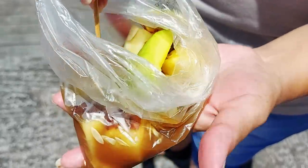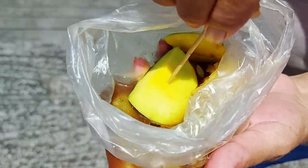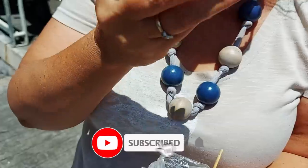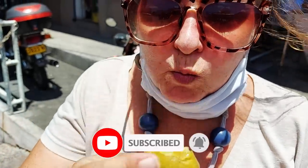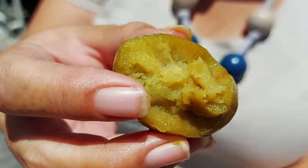There's an olive, Russian olive, pineapple. We're going to find green mango. Oh, wow. Okay, this is the olive, the Mauritian olive. Is it sweet? Hmm. Okay, so you're supposed to make it sweet, not pickled like we did.